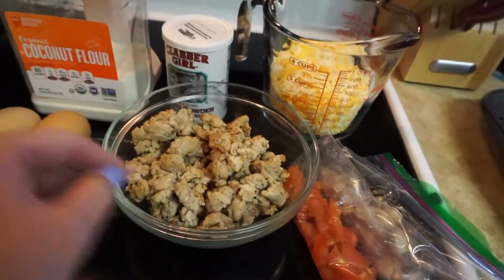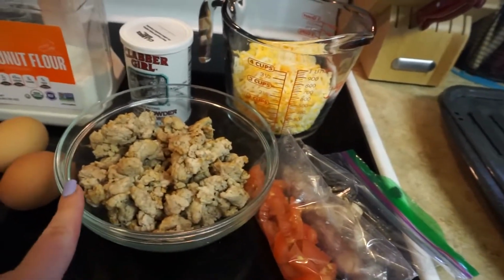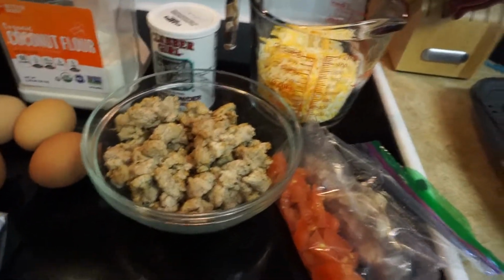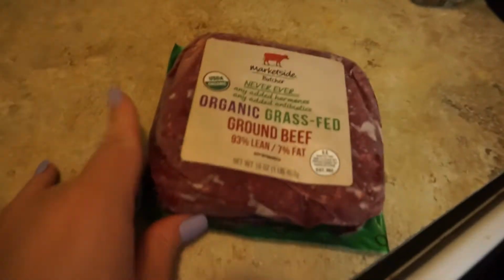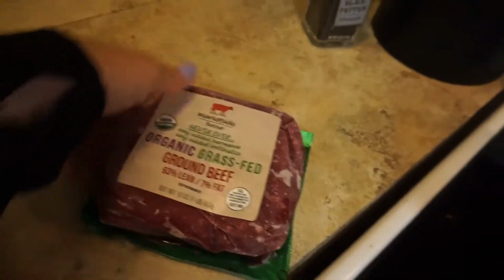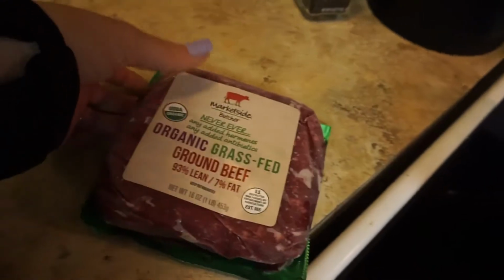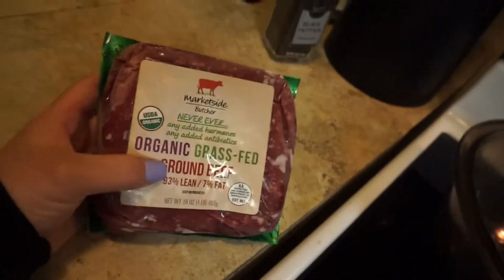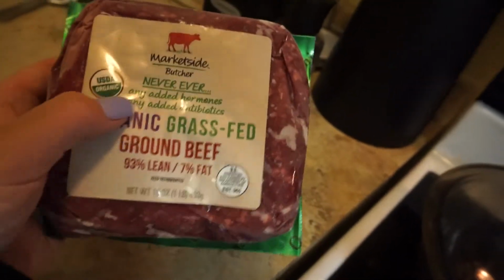This is the pork that I cooked up yesterday for the pizza, so this is what's left over. The recipe calls for about a pound of it, but this can be a little bit less, but not much less. The brand we use is just from Walmart. I don't have it in pretty much any other grocery store. Actually, I don't even have a grocery store in the town I live in. We have to go to another store. This is the ground beef that I'm using for tonight's dinner, but it's the same brand. It's just organic, grass-fed, but it was pork, obviously.